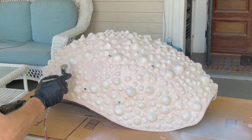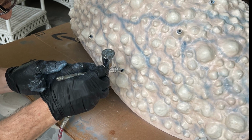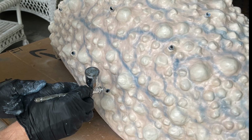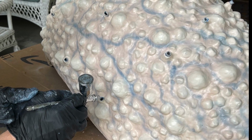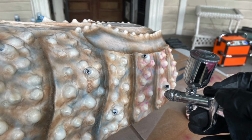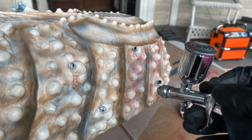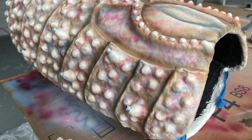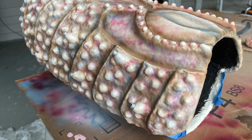I decided that this monster has a full vascular system, so I airbrushed veins throughout the body and the legs. I accented the veining with other colors for shadows and highlights to add depth. I then followed with modeling with various shades of browns, oranges, pinks, and purples. I was careful to airbrush around the bumps so they'd remain a whitish color, as if protruding through the skin.